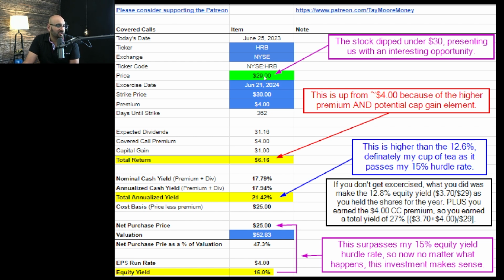So I just colored this green and I typed in $29 into that same model. Of course, the premium went up to $4. And so the total return is up from $4 because of the higher premium and the potential capital gain element. Because remember, the strike price at $30 per share is actually higher than the price that you paid for the stock. And so you actually get a capital gain of $1 if the stock gets taken away.